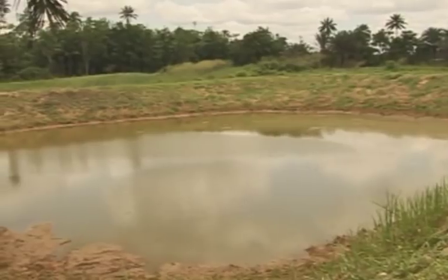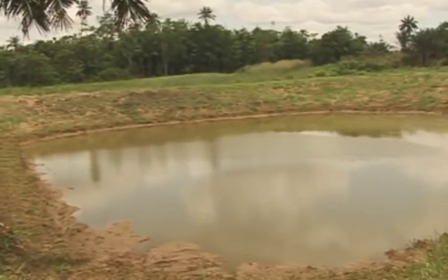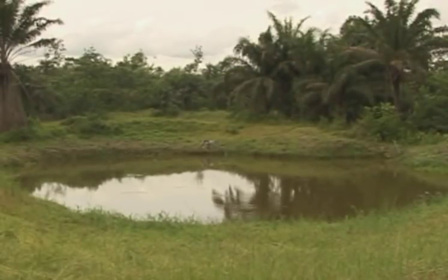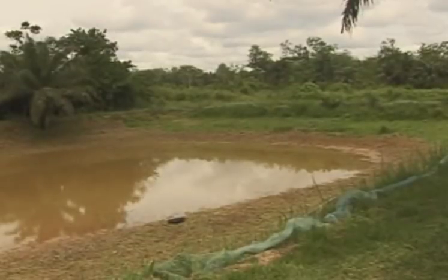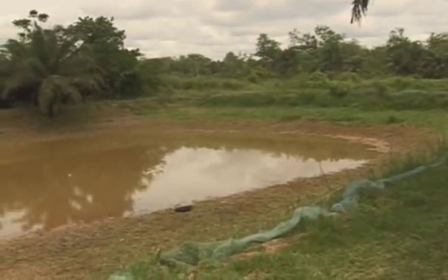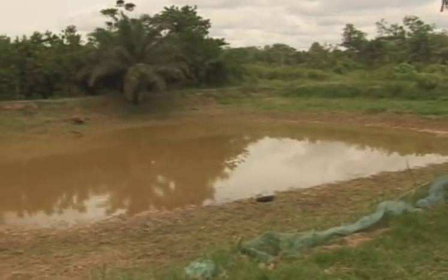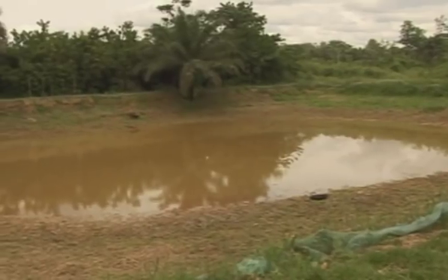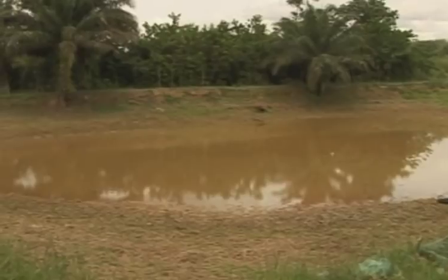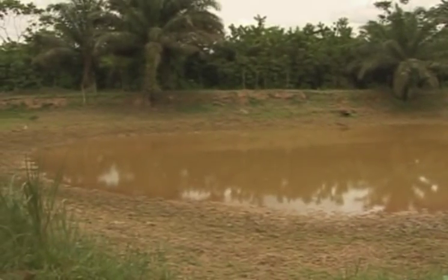Check the soil at that level for clay. If you find little or no clay, proceed further and dig a depth of 3 feet. If you still cannot find clay, dig further to a depth of 4 feet. If at 4 feet you still cannot find clay, it is not advisable to construct an earthen pond on that piece of land. Ensure you carry out this experiment in not just one point, but at several points in the proposed farm site.